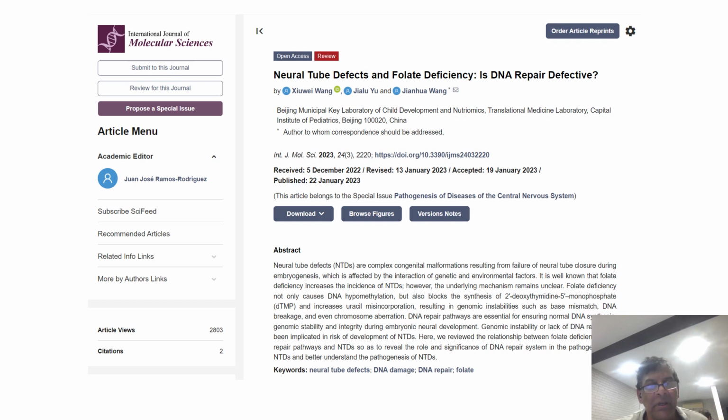This is from the International Journal of Molecular Sciences: Neural Tube Defects and Folic Acid Deficiency: Is DNA Repair Defective? It's already a known fact. This is a publication from 22 January 2023. Neural tube defects are a result of failure of the neural tube to close during embryogenesis, and it is an interaction between genetics and environmental factors. And it's already a well-known fact that folic acid deficiency leads to an increased amount of neural tube defects.